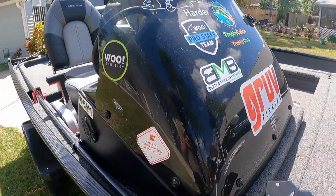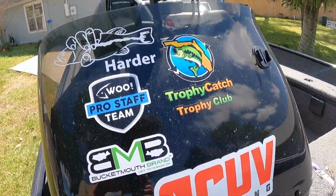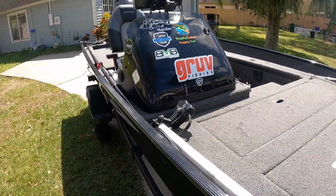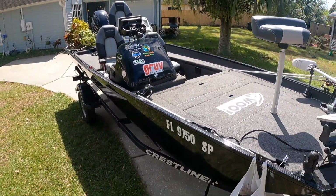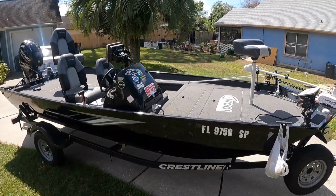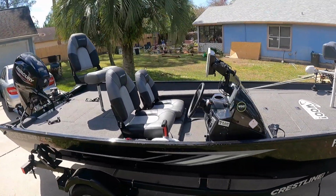All right, so that's my Crestliner 1700 Storm, and all the things that I've added onto it and modified. Just hope you enjoyed. She's been a great boat. I've won several tournaments with it, little tournaments. It's the first boat I've ever bought, and I love it, and she served me well.